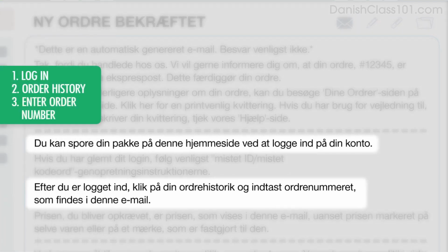The email says that you can track your package on this website by logging into your account, and after logging in, click on your order history and enter the order number found in this email. Du kan spore din pakke på denne hjemmeside ved at logge ind på din konto. Efter du er logget ind, klik på din ordrehistorik og indtast ordrenummeret, som findes i denne e-mail.